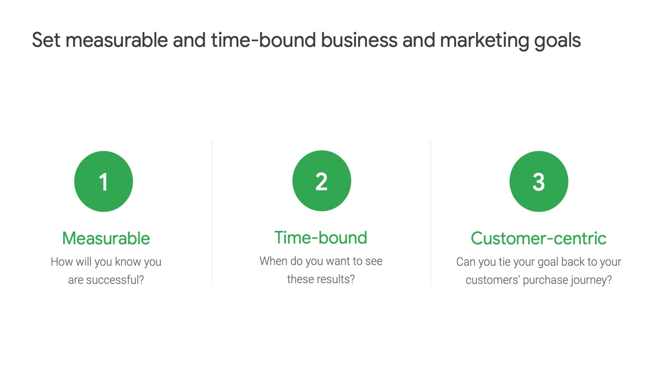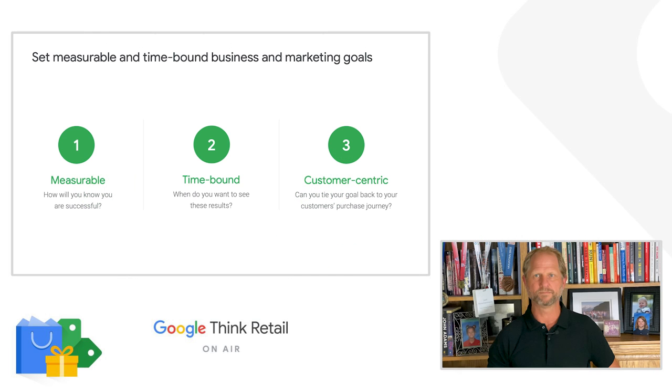Now that you know what trends to look at, how should you form your goals for this season? Well, first thing to do is to make sure that the objective is measurable. This will let you easily check on progress and evaluate success. Make sure to include both the absolute number and the percentage change over time. Secondly, set a time frame for the objectives. Like, when do you want to see the results? Use this to evaluate success.